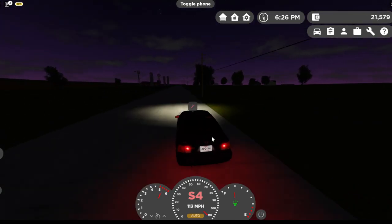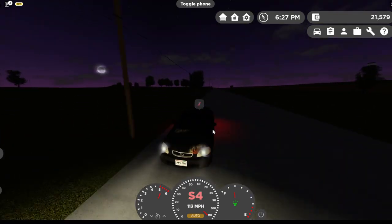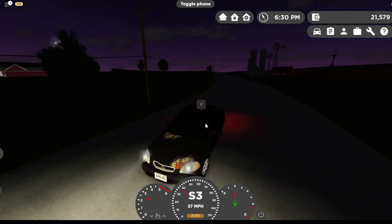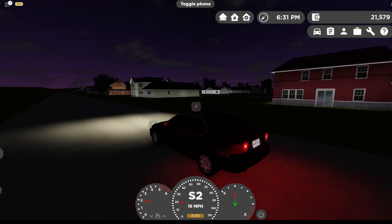Oh my god, bro! Absolute gapped you. But we'll see you guys. Well, I absolute gapped him, bro. I can't even see him anymore. But yeah, we'll see you guys once we get over to the house with these things.